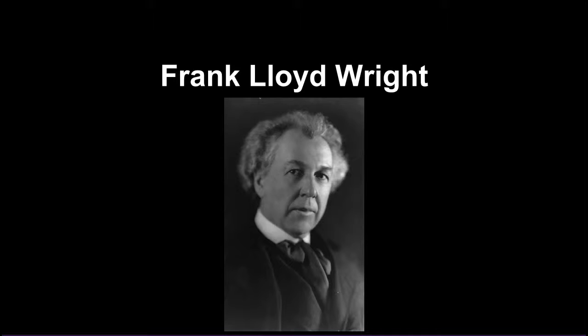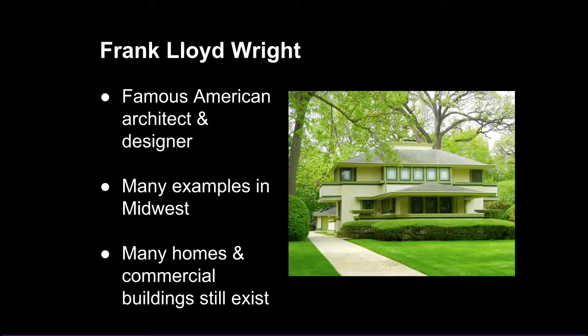In the United States, the giant standout individual in the arts and crafts movement is Frank Lloyd Wright. He was most famous for his architectural works and interior design. We have many, many fine examples of his work right here in the Midwest. I'm actually from up by Mason City in Iowa, and we have a number of homes and commercial buildings there that are still in active use that were designed by Frank Lloyd Wright and his designers. Many homes and buildings like this exist throughout the Midwest and the East.